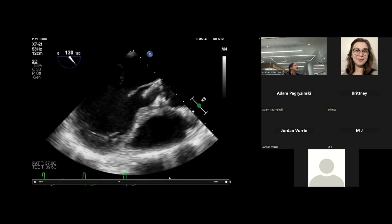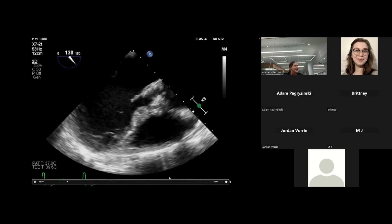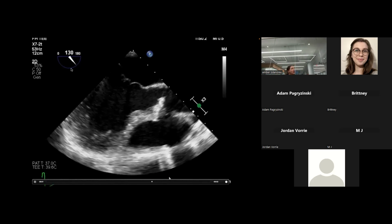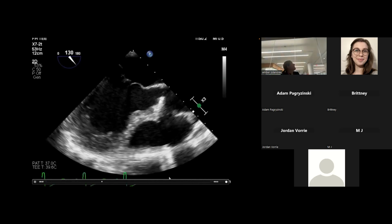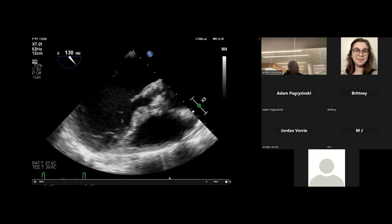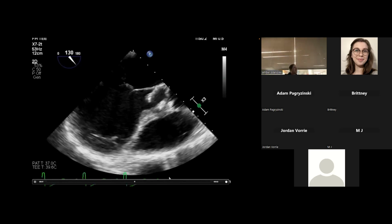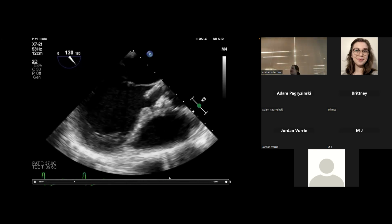So this is a little tricky to see up here. Actually, why didn't we turn the lights down? That was dumb of us. So what view is this going to be? Long axis, okay. So we see, oh God, that's so much easier. So you have your LA here, your LV, big LV, and then what's this here? That's where normally the aortic valve was. Does that look like a normal aortic valve? No, it's very thick.